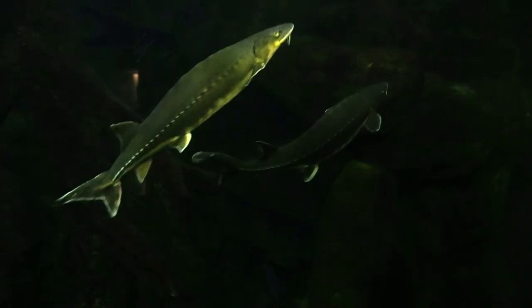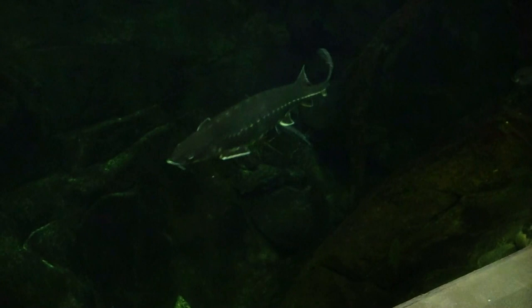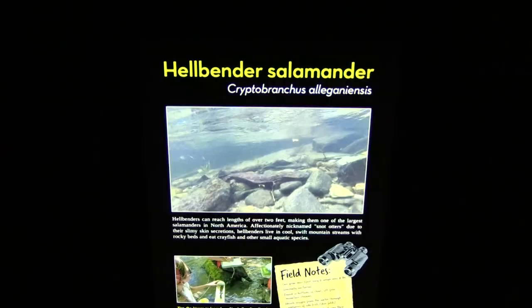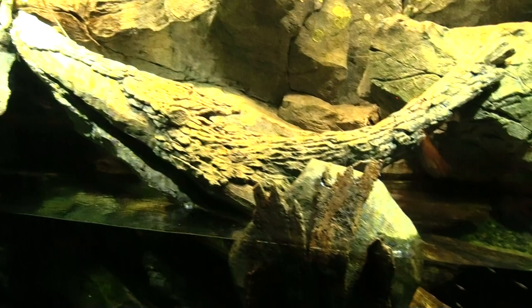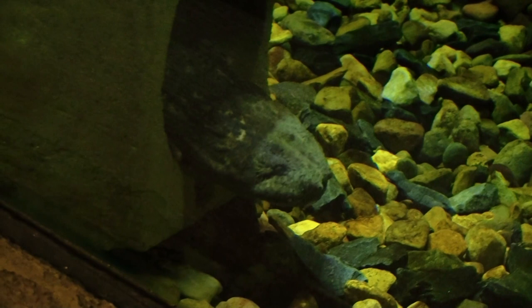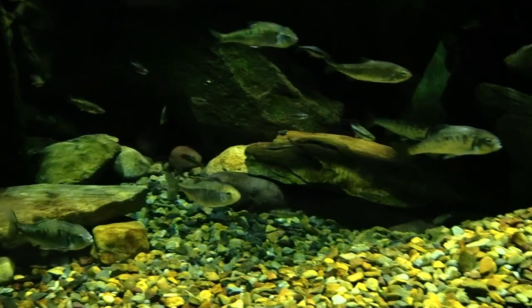The sturgeon. Some of the smaller fish. You see long nose gar. We got these fish. This is not a fish. A hellbender salamander. More of the fish that are in this tank. Trying to find a salamander. Found one of the hellbenders. Or his head anyway, sticking out. Another of the hellbenders right here. A very nice fish in here also.